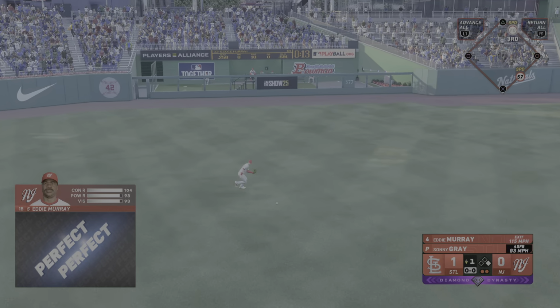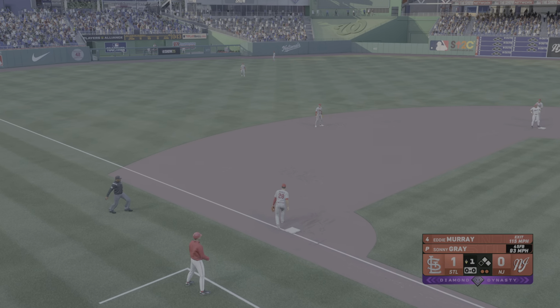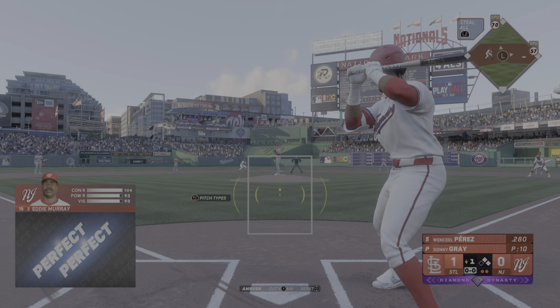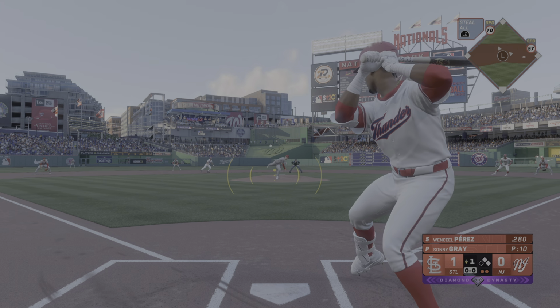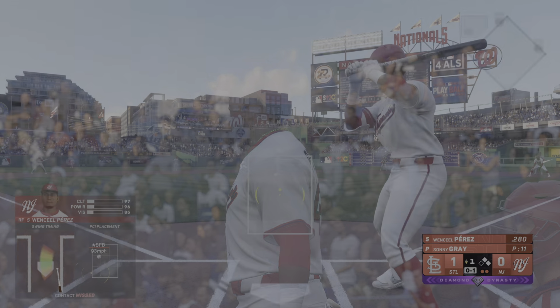That one sizzling on its way through to the outfield. And now 2 aboard. And now Wenzel Perez. And a big swing and a miss. 0-1.